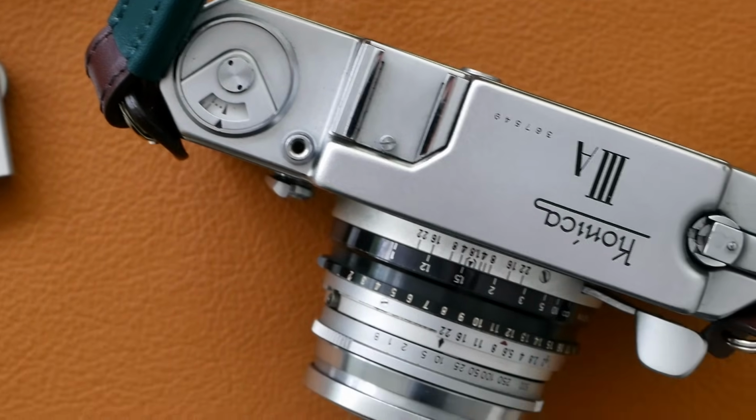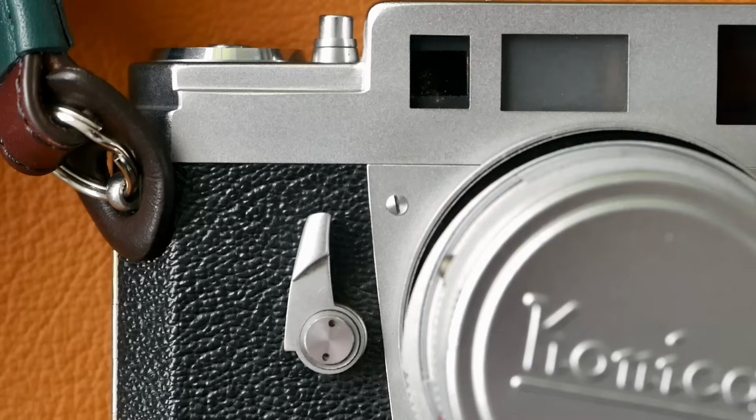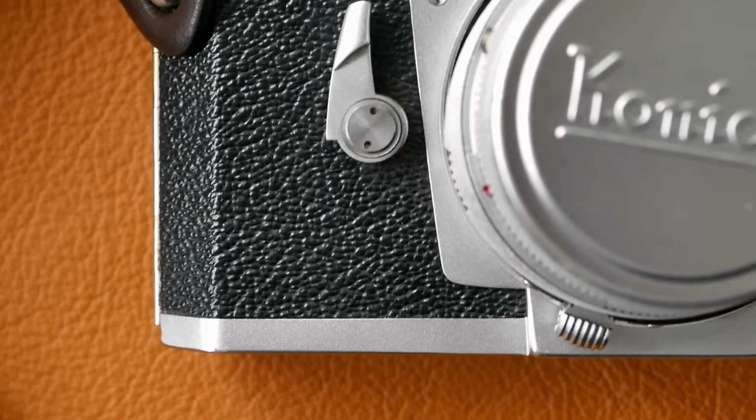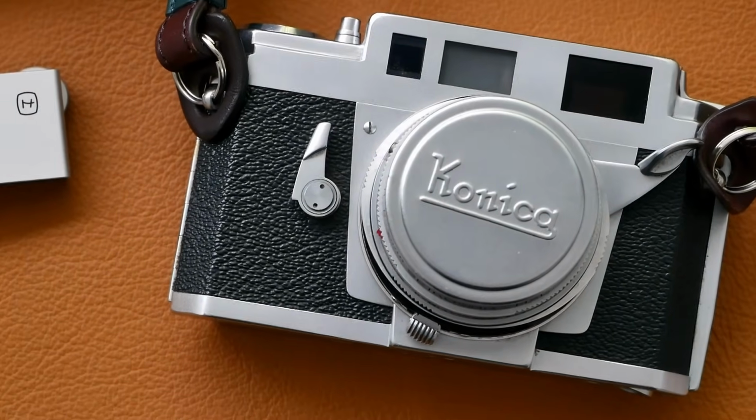The overall design also reminded me a little bit of the Canon P and the Canon rangefinders in general. So these edges here on the sides, a really nice touch in my opinion, and also ergonomically really nice. It feels pretty solid and nice in your hands.